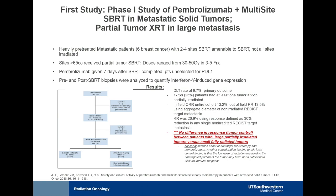The same concept was looked at in humans, in a phase 1 study of pembrolizumab plus multi-site SBRT in metastatic solid tumors. For tumors greater than 65 cc, they utilized a partial SBRT tumor approach. The doses varied, ranging from 30 to 50 gray in 3 to 5 fractions. The main highlight of this study is that there was no difference in response or tumor control between patients with large partially irradiated tumors versus small fully irradiated tumors.